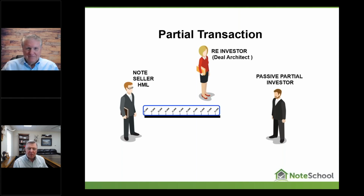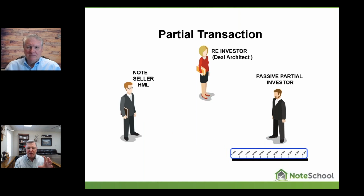So now this hard money lender has this stream of payments, and he sells that stream of payments to this passive lender. You see that money just move over there, Joe? Man, I saw it just roll right under there under this guy. Yep. I just want to make sure you saw that. I worked hard to make sure that was going to do that.